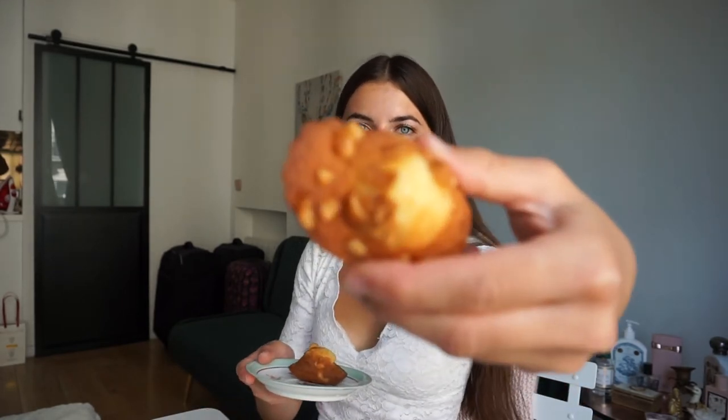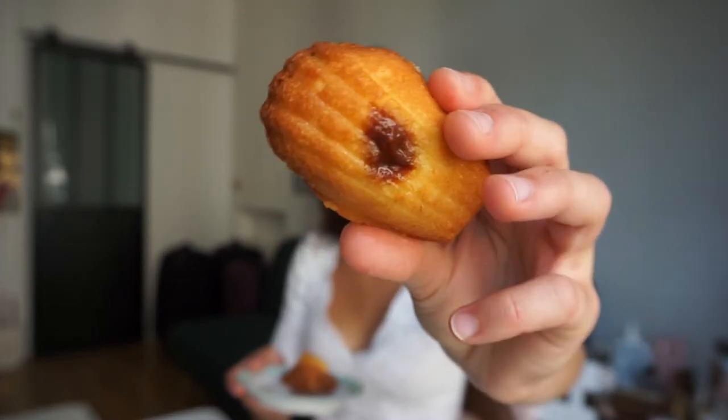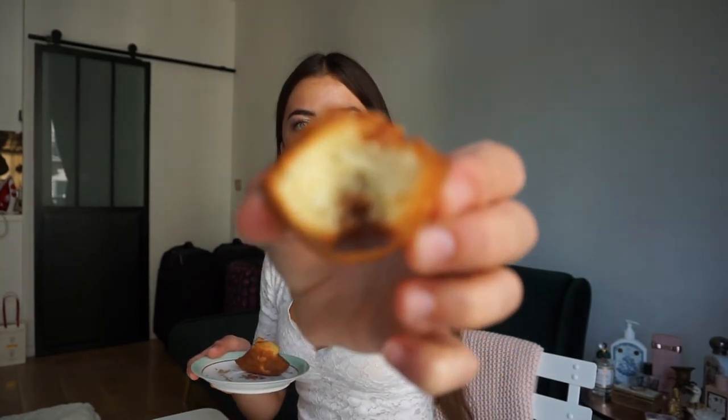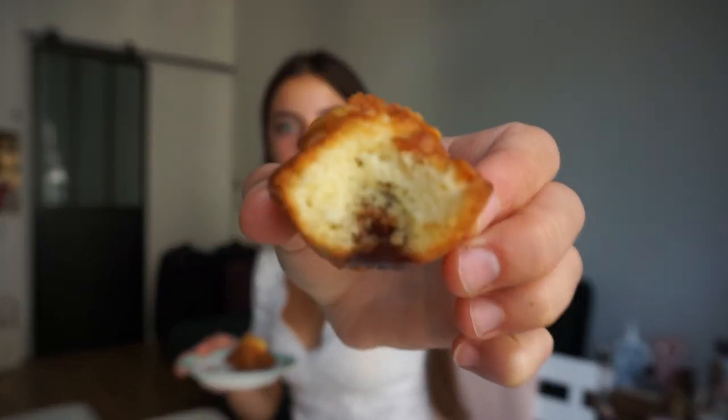This one is the peanut and salted caramel one. As you can see, the little shell shape, it's really cute. I'd say that one's better than the first because the peanuts give it a lot of flavour, but again, it's not really the best I've ever had.